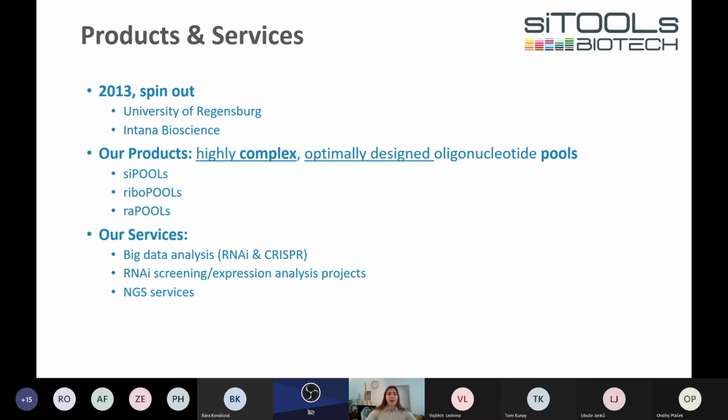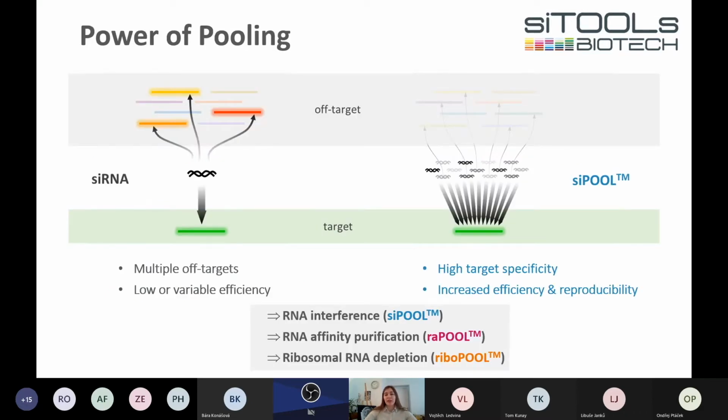but we also can do the whole RNA sequencing experiment if you want. And here on this slide, I wanted to give you an overview of what I mean by high complexity pools. On the left hand side, you can see a single siRNA that is represented by the double stranded strand. This siRNA was designed for this target that is shown here in green. And the knockdown of it is good. So that's a good thing.